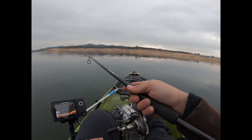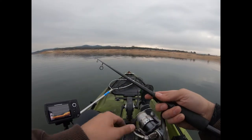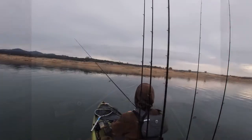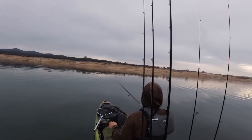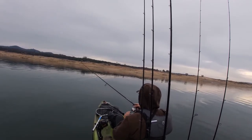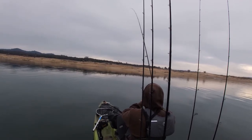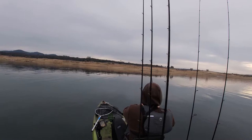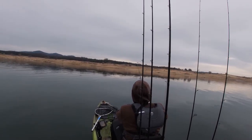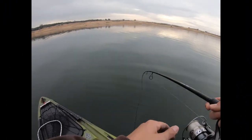There's stuff down there. They just got to figure out what they want today, if they want to do anything. Ooh. All right, well, at least we got the skunk out. Ooh.